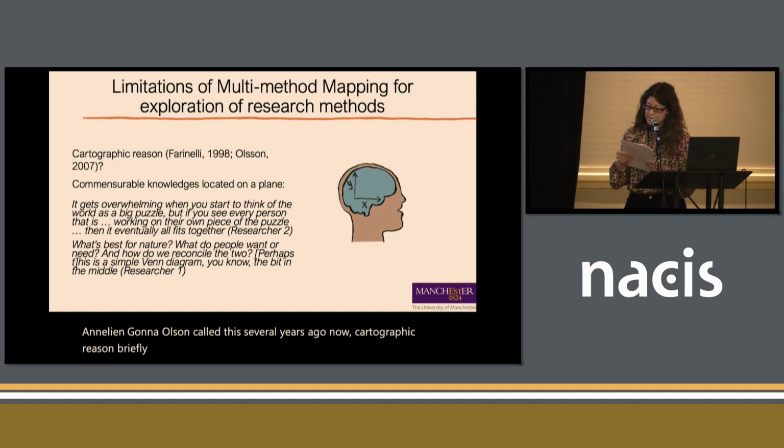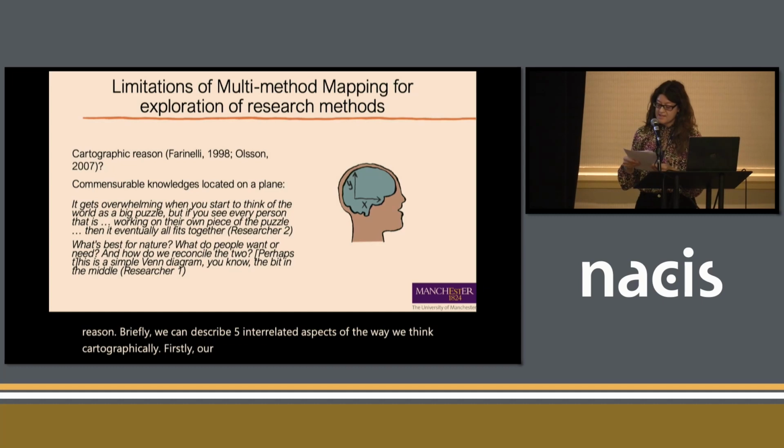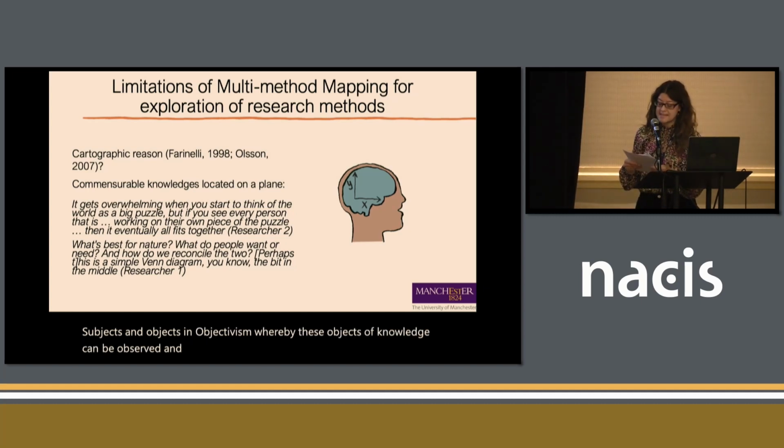Briefly, we can describe five interrelated aspects of the way we think cartographically. Firstly, our conception of the Earth's surface as a gridded plane. Secondly, that objects of knowledge can be located in this plane. Thirdly, separation of subject and object in objectivism, whereby these objects of knowledge can be observed and recorded by a detached subject. Fourth, the tendency to mentally process knowledge as separate interreferenceable units on an analogous plane. Fifth, the recreation of spaces geometrically ordered.